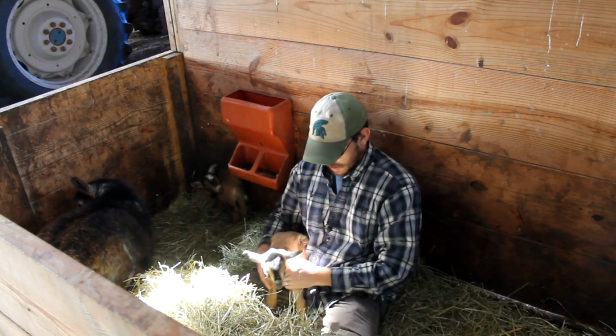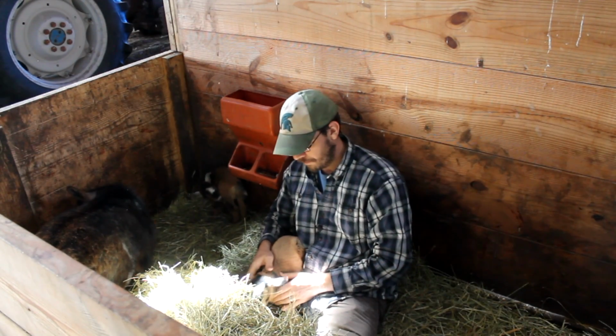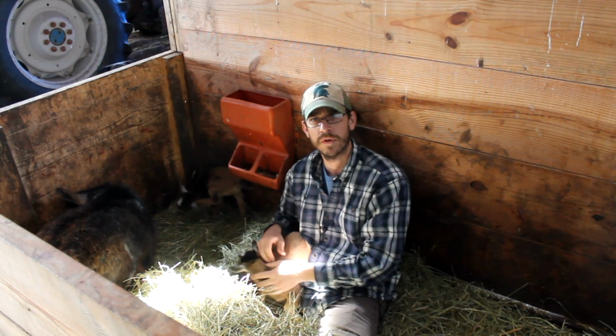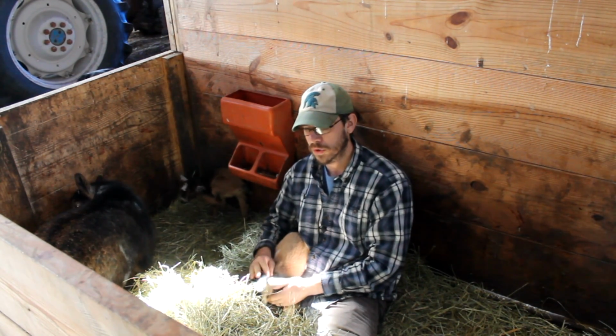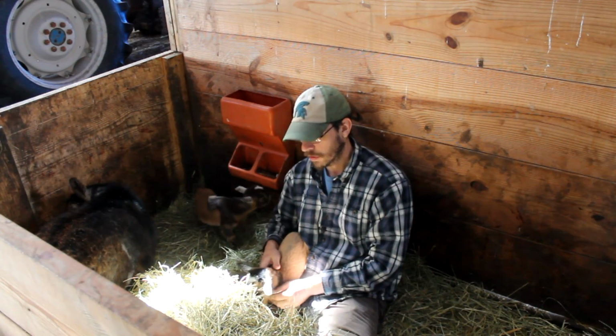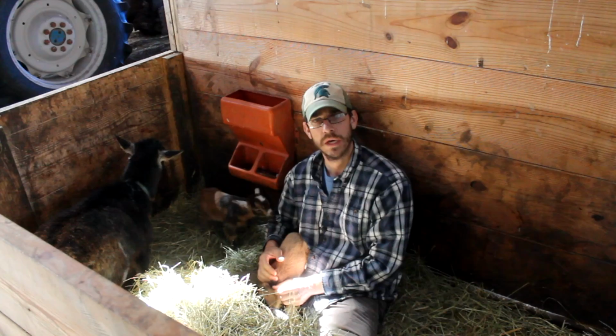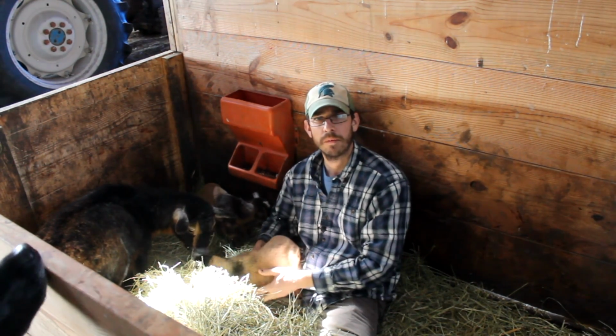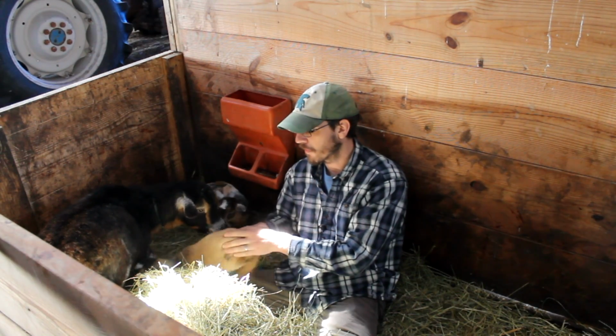So, these goats are going to be an income source for us. We'll sell the babies. There's a lot of people looking for milk goats, and goat milk has been very popular, I think, in the last few years. So they're pretty easy to sell, from what I understand. And so we'll recoup any money that we've put into them as far as feed and stuff like that, just by selling off a few of the babies.